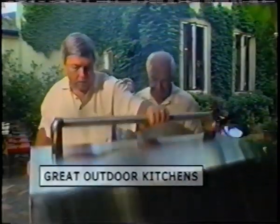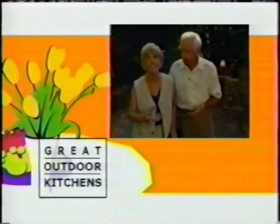When we come back, the best little cookout in Texas, thanks to an outdoor kitchen that feels more like a private cafe. Our family always loves to eat outside. We judge our restaurants by whether we can eat outside.